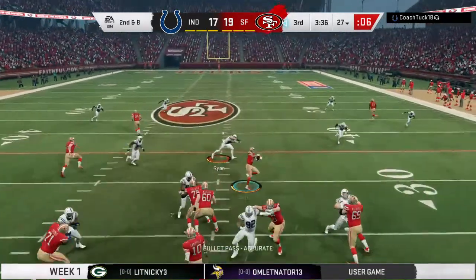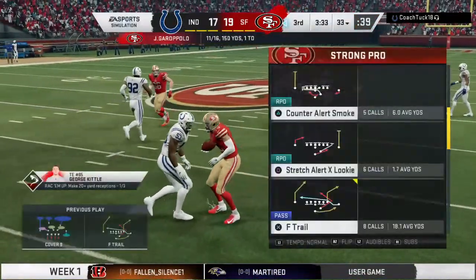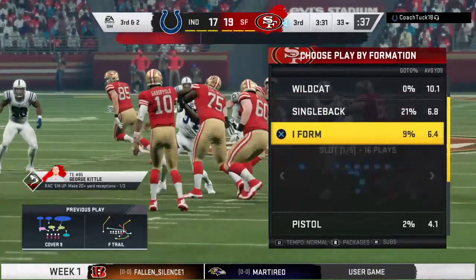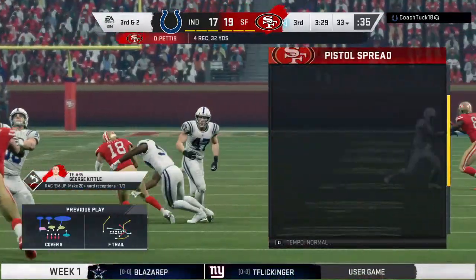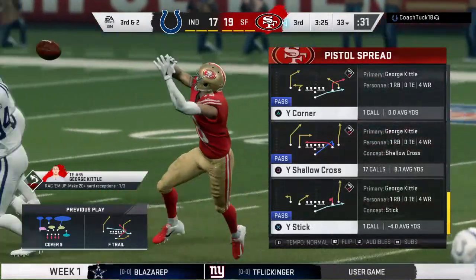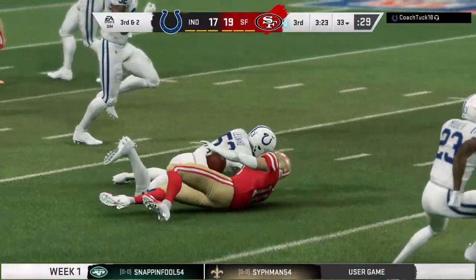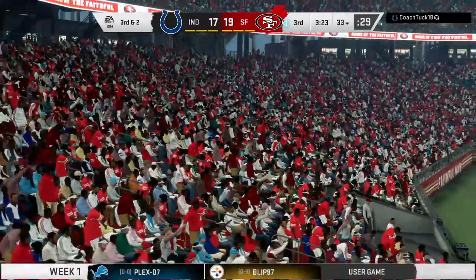Now Garoppolo looking to complete it to Pettis, and he's got him. 6 yards is the pickup, and that'll lead to a third down. When you see zone defense and you know you've got a drag route on as your primary call, you've got to be really careful as a passer about how far you let your guy go because he might wander into some tough coverage.